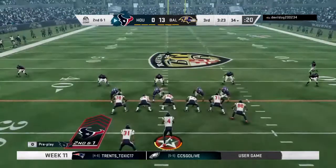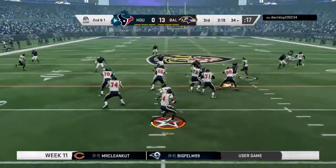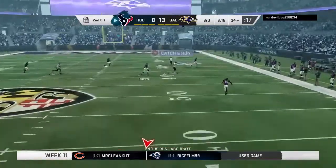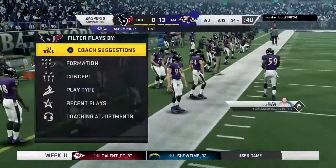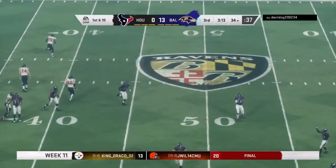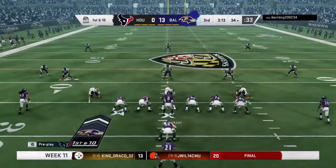Hey, you got to snap it. You got to snap it. Watson off play action. He's letting it fly for Cooks. And he's going to be intercepted a 3rd time. Picked off by Marlon Humphrey. You hear me laughing, partner, and I'm not laughing at the situation, but sometimes you just get yourself into a rut. It's hard to shake yourself out of it.